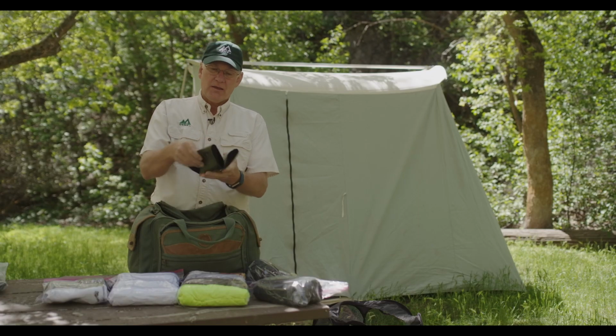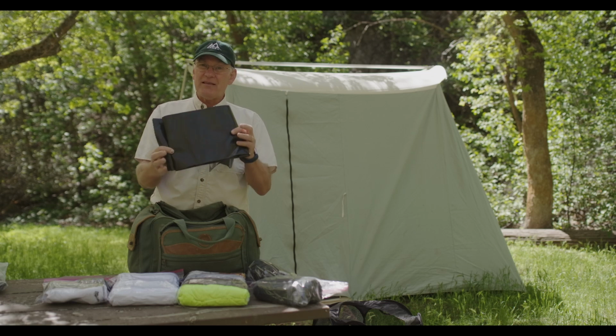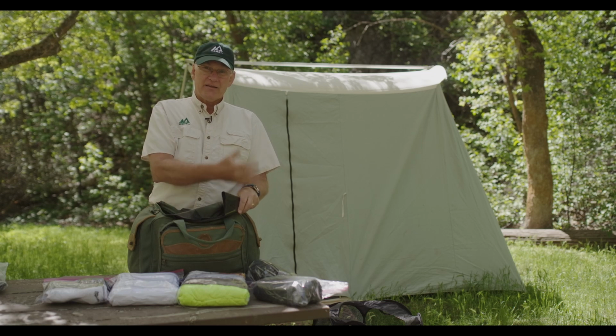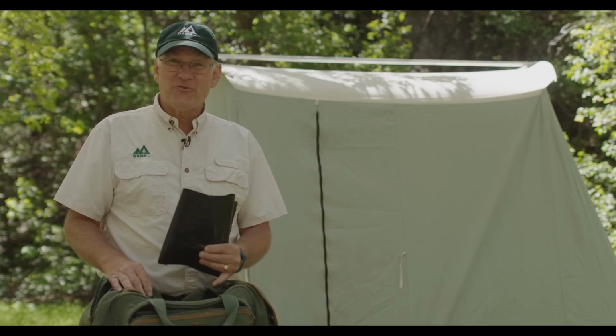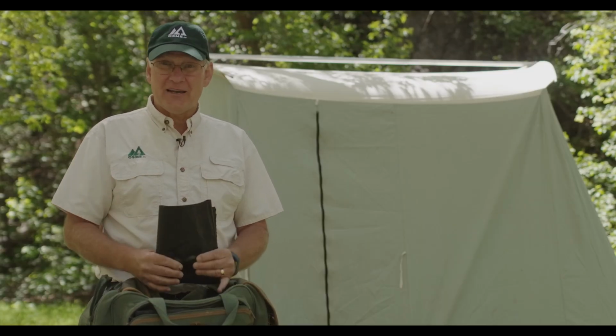There's some garbage bags that you should take. These are not only for your garbage, take your dirty clothes home, you can use them for a rain poncho. There are a lot of uses for garbage bags, but let me show you one of the things that I do inside my tent.